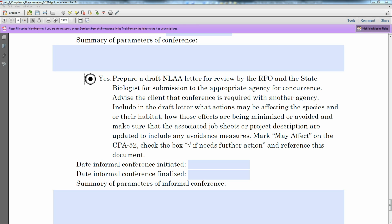It is also the responsibility of the field office to summarize any avoidance measures mentioned in the response letter and to make sure the appropriate job sheets reflect those avoidance measures. Also, the client needs to be made aware that they cannot start any of the contracted practices until a concurrence is received from the other agency and must follow all avoidance measures laid out in order to have a practice certified by NRCS as completed correctly. The state or area office may provide a tracking tool for field offices to assure that ESA and other NEPA compliance is completed and followed.